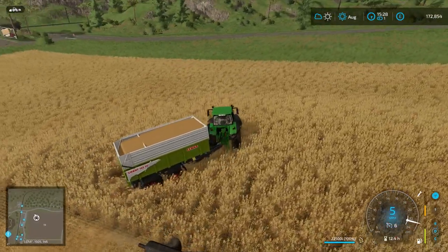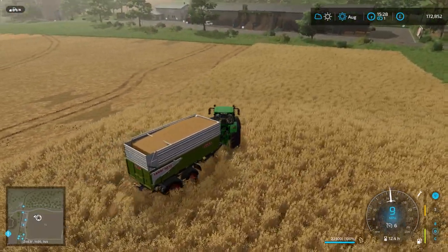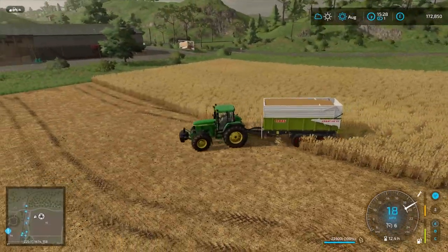Okay, I think this is our fifth run now. So only one more run to go, and we've still got quite a big chunk of the field left to harvest.